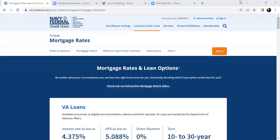So why would you want to come to Navy Federal to get a mortgage and to get pre-approved? Because Navy Federal does offer some very good options for home loans. There are home loans designed in different categories depending on who you are and what you qualify for.